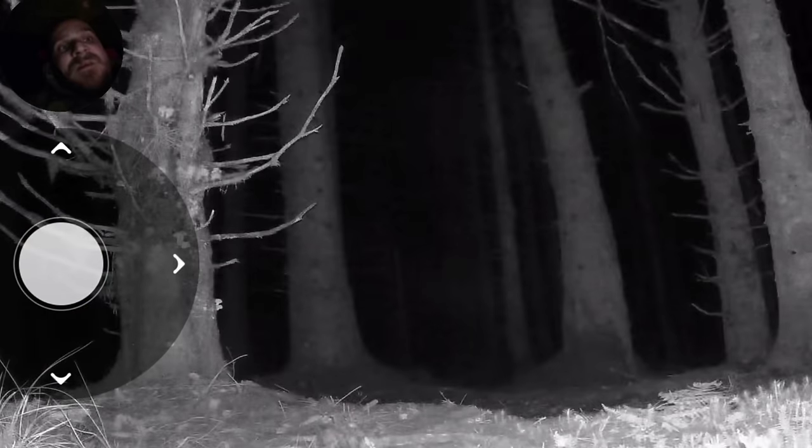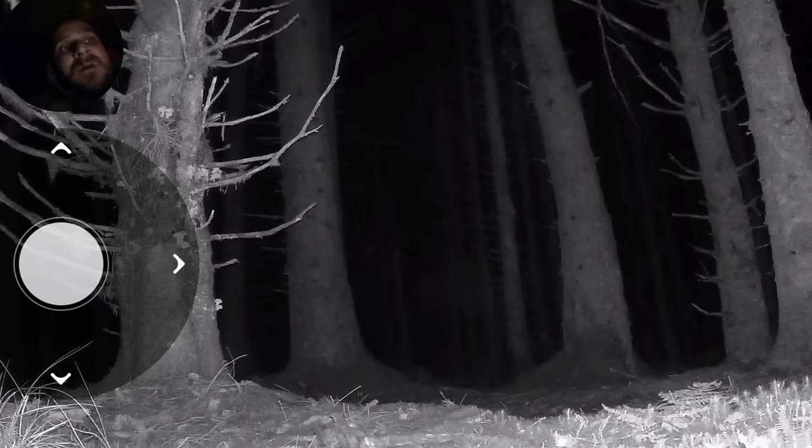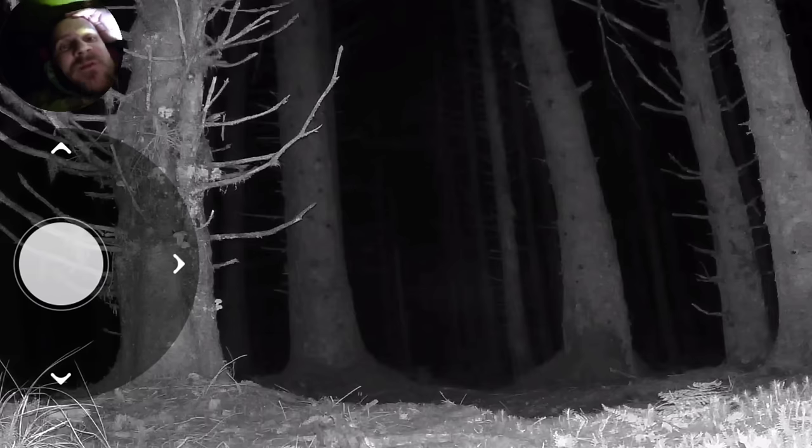As you can expect, it's not really good signal here. So it will be slow and it will lag, but it gives a look into the forest there to see if anything is coming. And I think I'll keep this view here and I'll put that on the other phone. And I can keep watch.